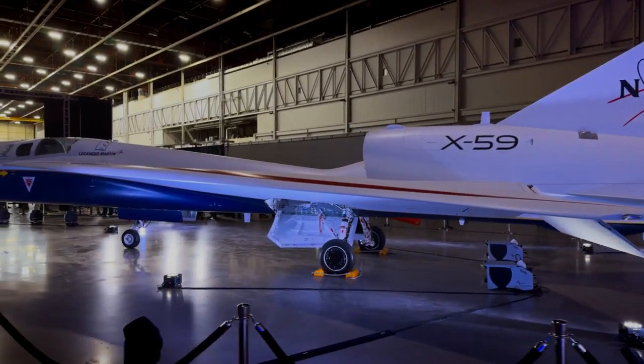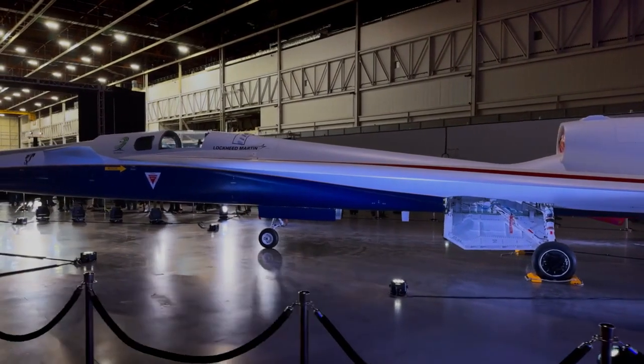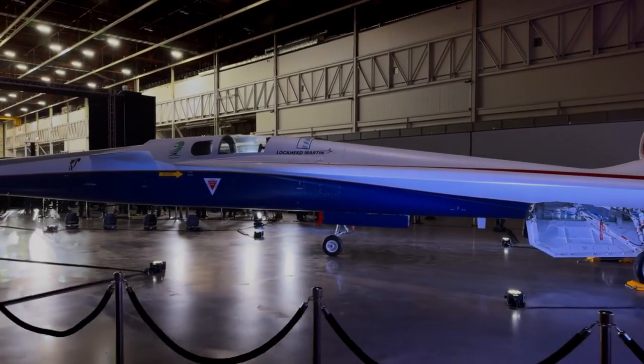Today we're here at Lockheed Martin's Skunk Works located in Palmdale, California. And Franklin, I'm so excited after all these years that we've been talking about this. Now behind us is the brand new X59 experimental aircraft. Can't wait, Franklin, to learn more about how they're going to reduce that sonic boom to a sonic thump.